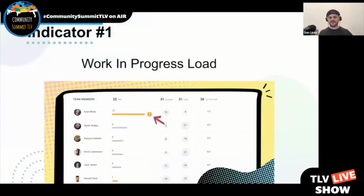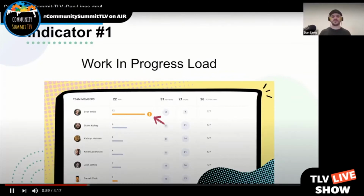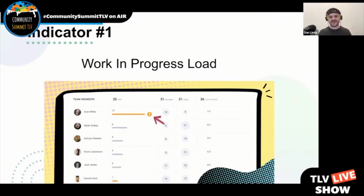The first indicator that's super important to understand from your development team is work in progress, or WIP. This can be tracked in 2 different ways. One is how many branches is the individual working on in parallel. In this case, Sven has 12 branches that he's working on in parallel, which is way too much. Usually you only want 5 to 6.